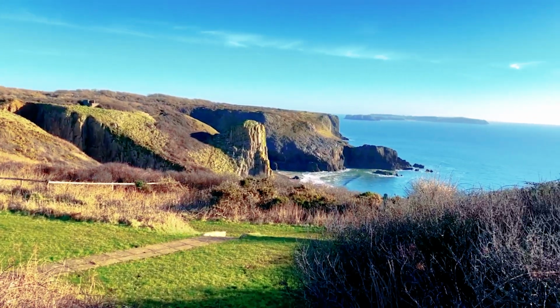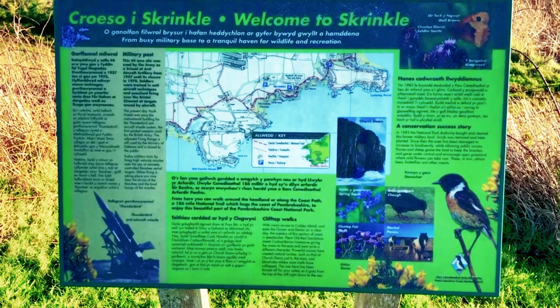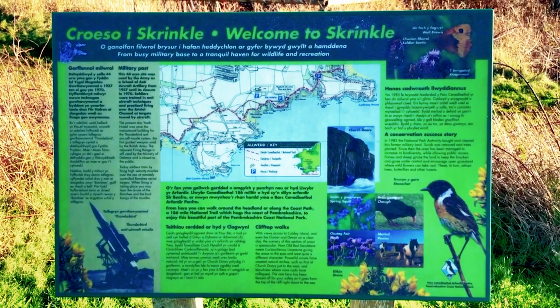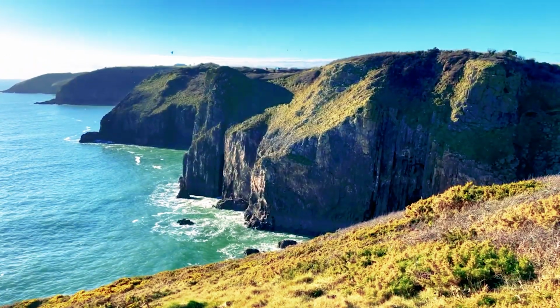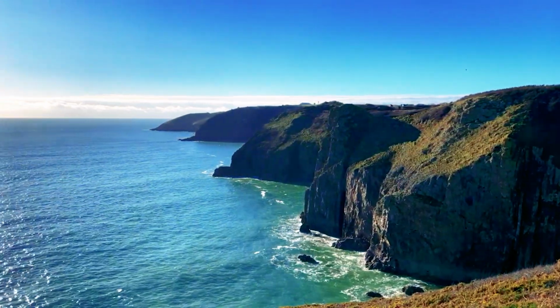Now that I've shown you the main attraction, let's take a walk along the coastal path but back in the other direction, past the car park. As mentioned earlier, there is so much on offer to see, so stay tuned for some more amazing coastal views.